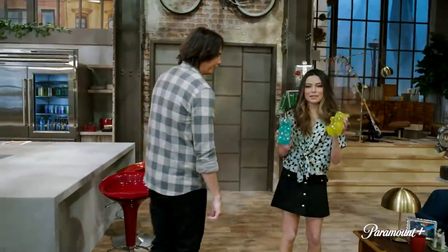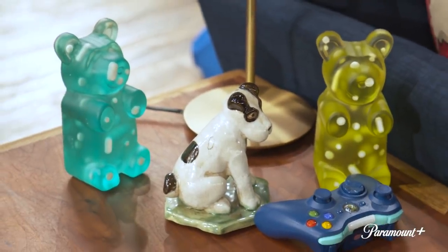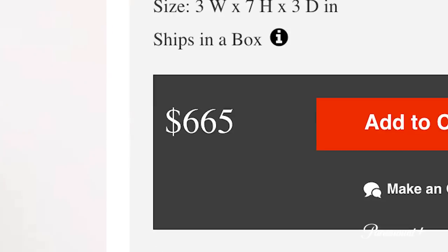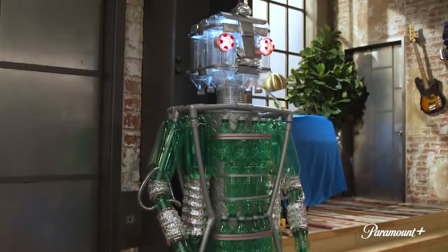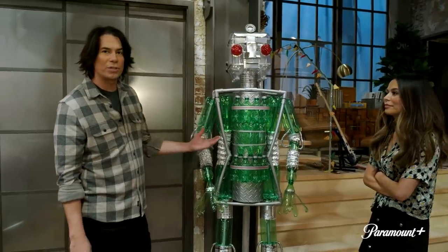We have these gummy bears that were in the original show. They're a little bit different though. They're not exactly the same. Yeah. They're more mature. And then this thing is really cool. The bottle bot made by the original sculptor, Tristan, who did a great job recreating it because the original is in the Smithsonian.